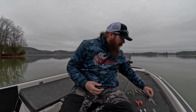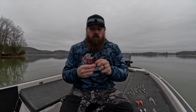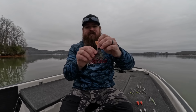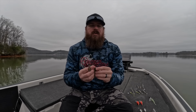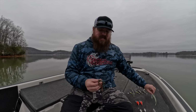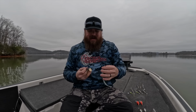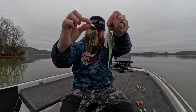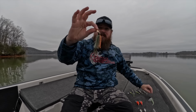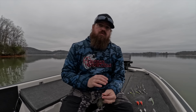Now, a lot of people are fishing smaller fisheries or pressured fisheries or ponds. Maybe you're bank fishing. Don't overlook this little guy. From Z-Man, this is the Mini Max. The Mini Max, when this came out, I was over the moon about this thing, and I still am. Look at the size difference between that and just a standard jackhammer. Huge difference, right? This will get bit in a lot of situations where the larger profiles won't.